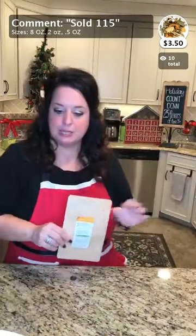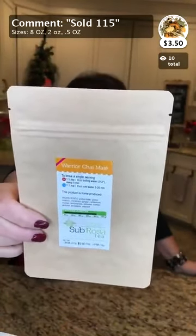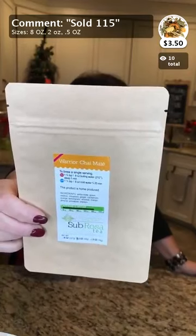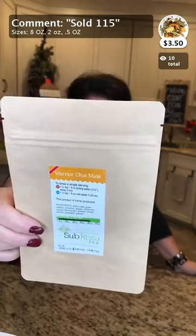Next up, this is the last mate I'm going to talk about. This is our warrior chai mate. Again, I think the papaya mango is one of our better sellers in the summer, and that warrior chai is definitely pretty fabulous for the winter.